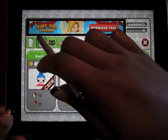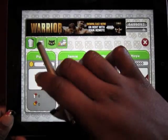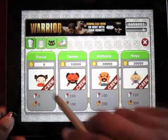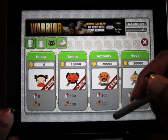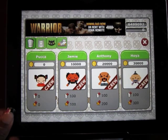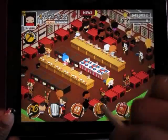So yeah, I have all the waiters and waitresses, and these are all the cooks actually, not the waiters and waitresses. These are the cooks, and these are the waiters and waitresses. The reason you need different cooks is because each cook has a special oven that they work on. Some of them work on the sushi station, some of them work on the grills, and then some of them work on the regular ovens. That's the reason for the different cooks.